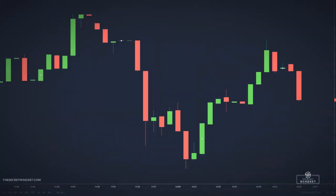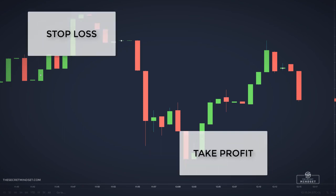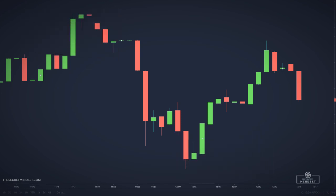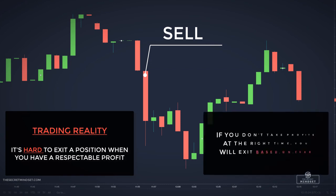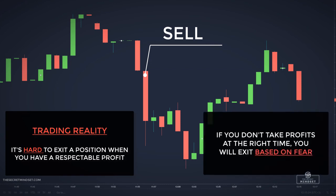So when talking about exit strategies, we use terms like take profit and stop loss orders. Hopefully, during your trading day, you'll encounter more take profit orders than stop losses. That's why, in order for you to limit the risk on a trade, you need an exit plan. The complicated part when it comes to trading or investing is to exit a position when you have a respectable profit, rather than waiting for the market to come back against you and exiting out of fear.